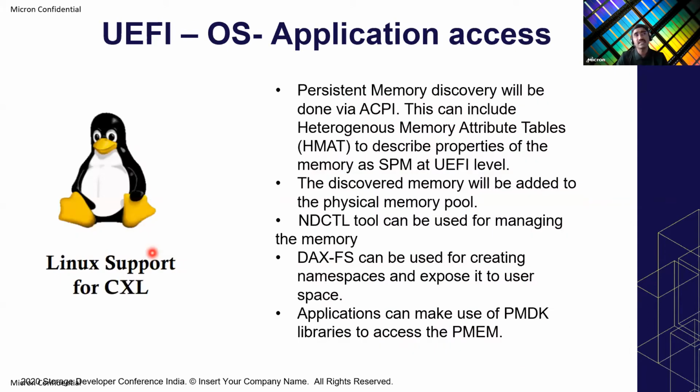So the memory which is expanded over CXL, the support on the OS and UEFI side: the memory which is exposed from the CXL will use basically the PCIe configuration space. The DVSEC space in the PCIe is used to advertise the memory which is attached inside your CXL.mem. How much memory, what type of memory, and all these details will be shared at the time of enumeration with the DVSEC space inside your device.